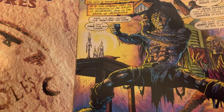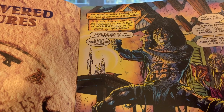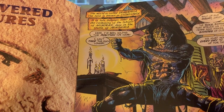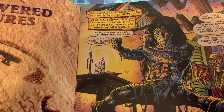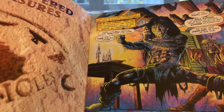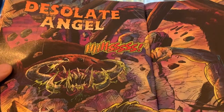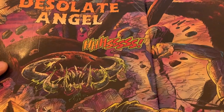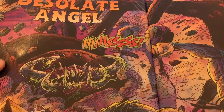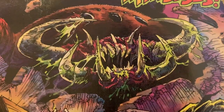Wow. The world is called Dominaria. The land is known as Stonehaven. It is late summer 1280 by the reckoning of the sages of Minarat, deep in the slums of Arathoxia. Wow. Ooh, what's happening here? Giant spider coming in. A minion of Revidel. Wow. Look at the eye. Look at the jaws on that spider. Gruesome. Wow.